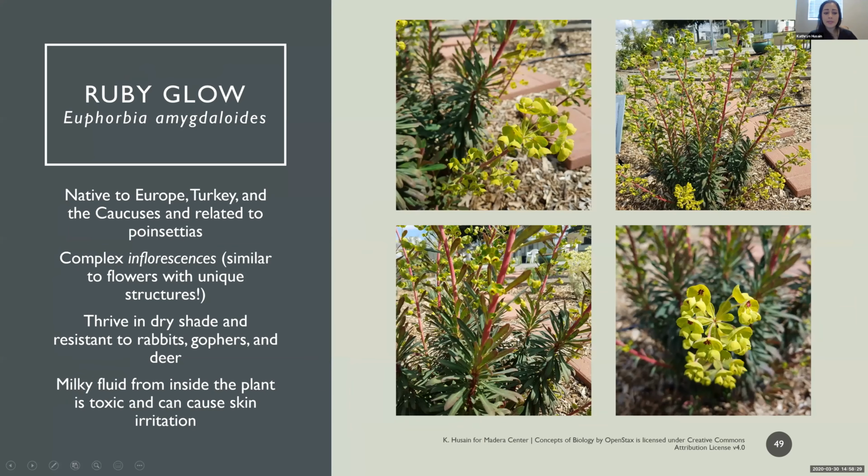This one is called Ruby Glow. It's also native to Turkey as well as Europe and part of the Caucasus. It's also related to poinsettias, those red plants that are common around Christmas time. It has really complex flowers. If you look at the bottom right image, you can see that it looks like it has flowers with other flowers sprouting out of it. That's called an inflorescence. It's not really a flower, but it's a little bit more complicated.